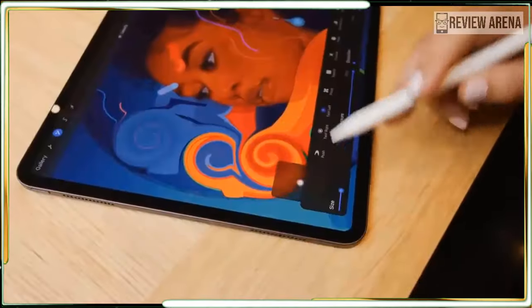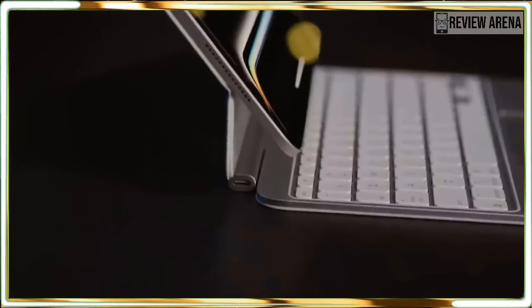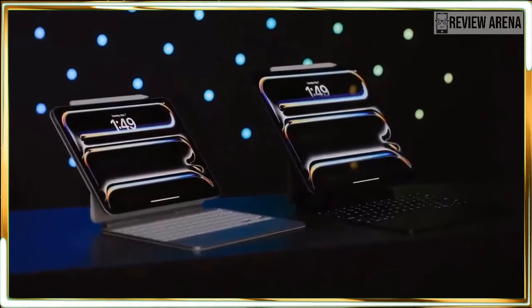Apple didn't bump up the entry-level price of the iPad Pro M4, which is appreciated. Unfortunately, you will have to spend a lot of cash for nano texture glass, since you can only get it with models packing 1TB or 2TB of storage.